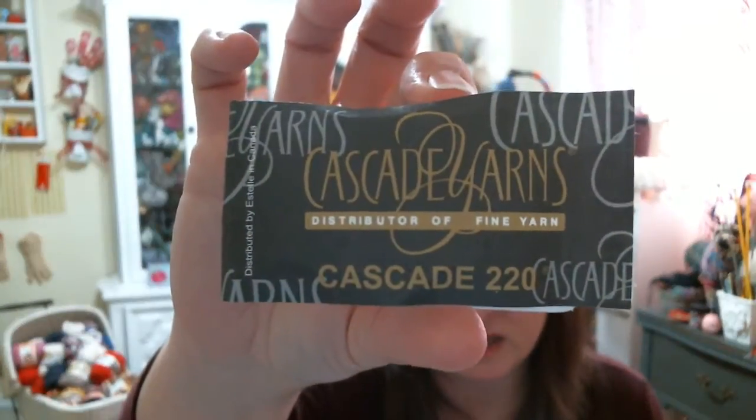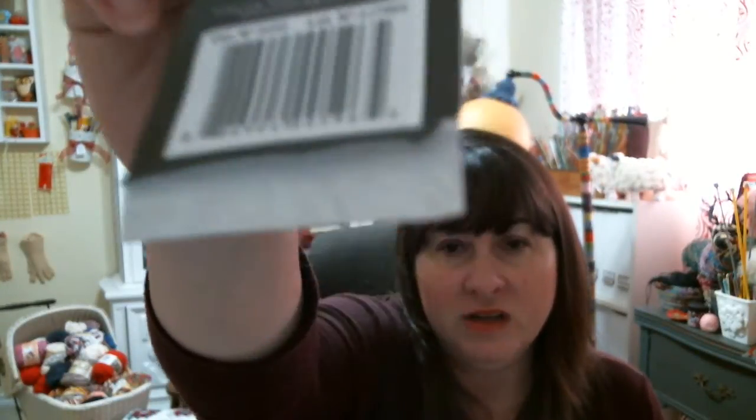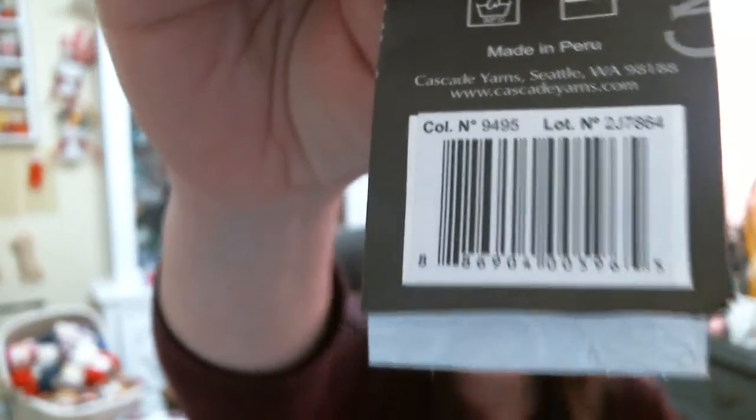It is made out of Cascade yarn, Cascade 220, and the number of the color is 9495. And I love the yarn. I have never knit a sweater out of yarn that was not superwash, so I'll have to see. I'm going to have to be very careful when I hand wash that I don't felt it at all. So we'll see.